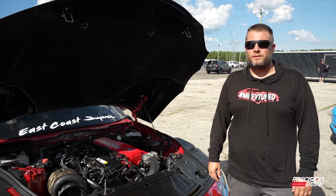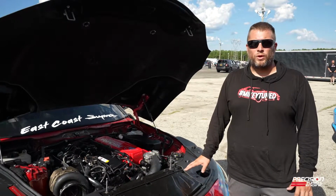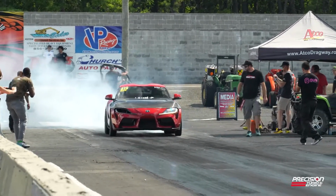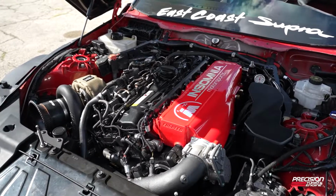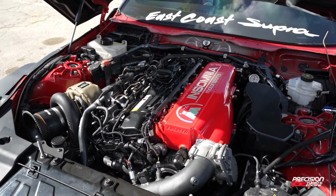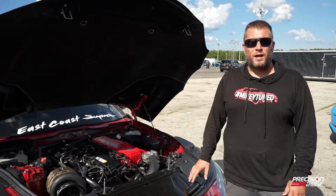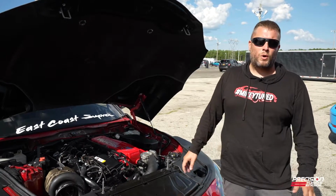Looking to get into the 76 millimeter range. Not so soon. I really want to try to get the 7 on a 72. I think we could go mid-7s on a 76, but I don't think our know-how is quite there yet in terms of getting these cars off the line without the help of nitrous, which I don't want to use anymore.